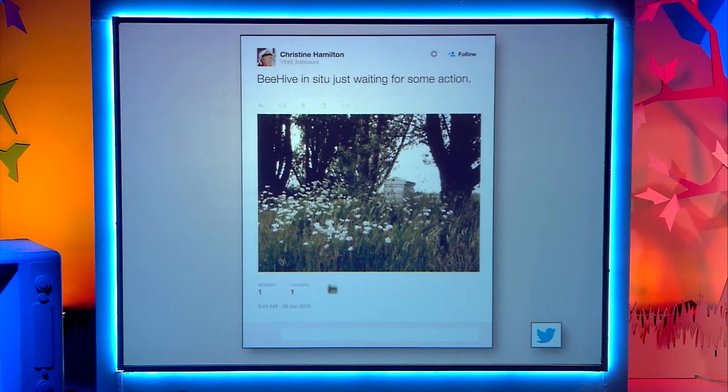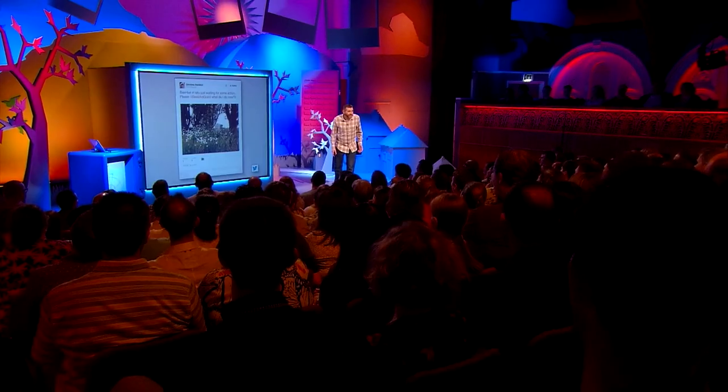Beehive in situ, just waiting for some action. Please, bees are good. What do I do now?